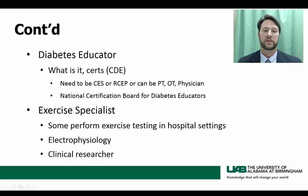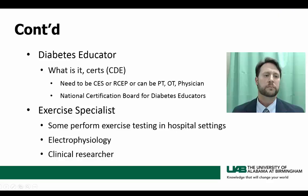And then finally, with regards to exercise specialists, working as a clinical researcher is a very exciting field. We've had numerous students who have gone on to work on clinical trials where exercise is a big part of those studies. And the idea is that not only do they provide the adequate exercise programming that's needed for those trials to be successful, but it's also necessary for them to help analyze data, to help write up those reports, to help with grant writing and manuscript writing. It's a very exciting field if you were to be interested in a research setting.